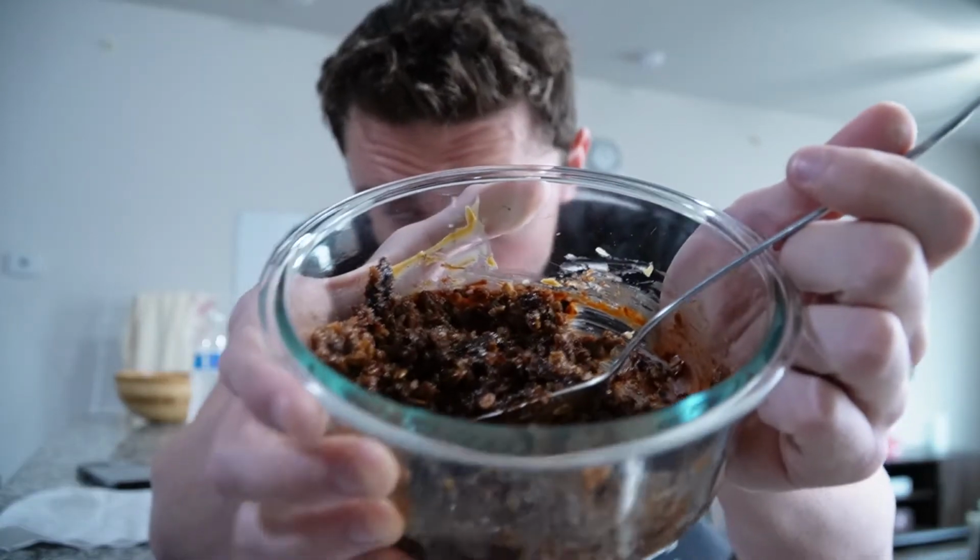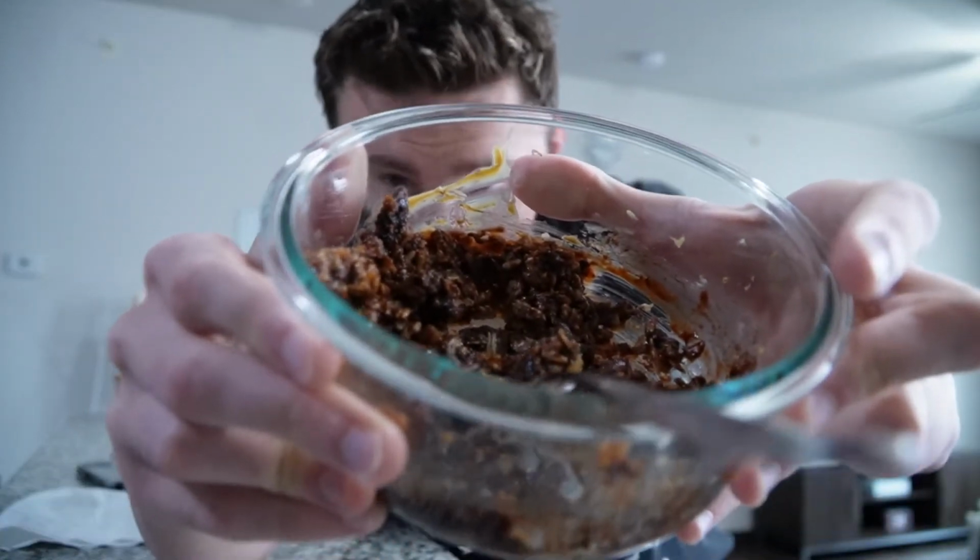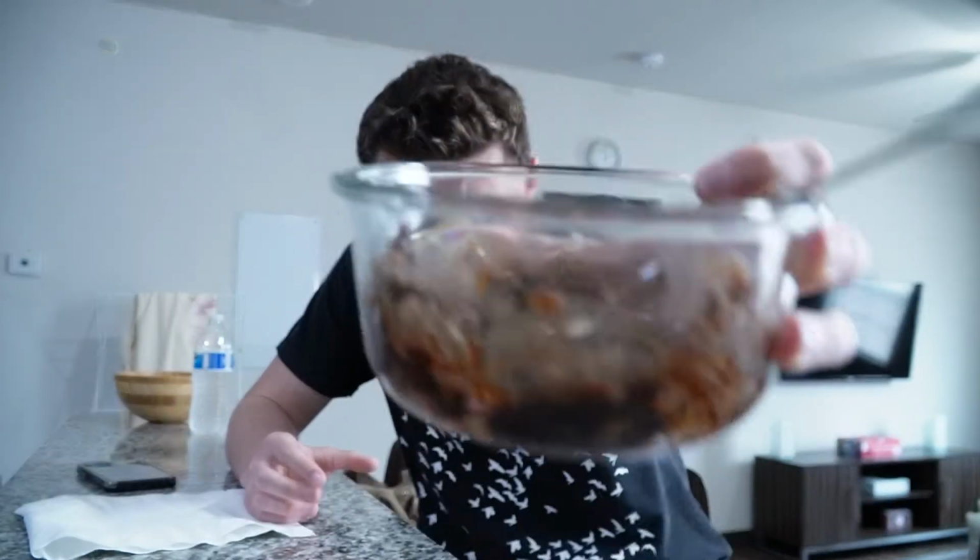I'll get a little first bite for you guys though. If you have a sweet tooth and want something healthy, make this in the morning, because it literally tastes like something that should not be healthy. If I ate this and didn't know the macros, I'd probably think it's really bad, but in reality, high protein, delicious. So we're about to go to the gym.